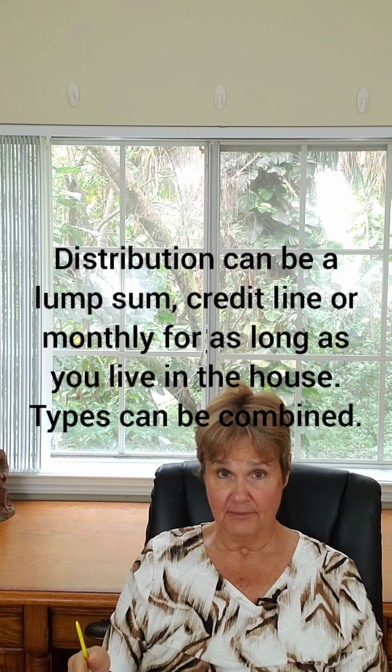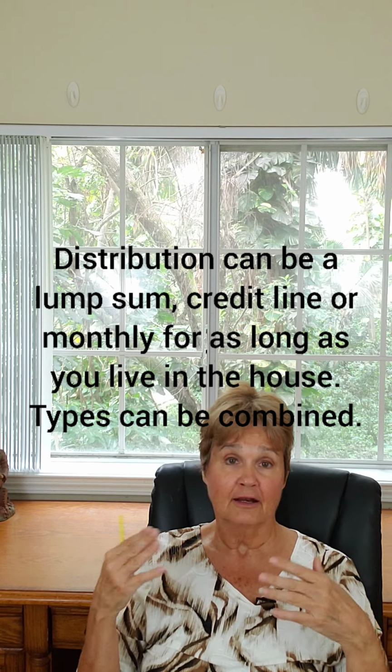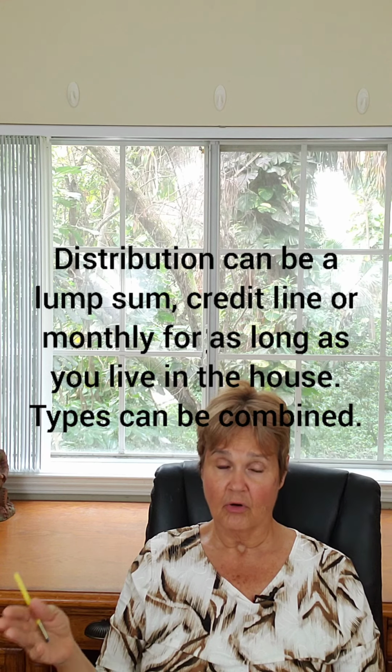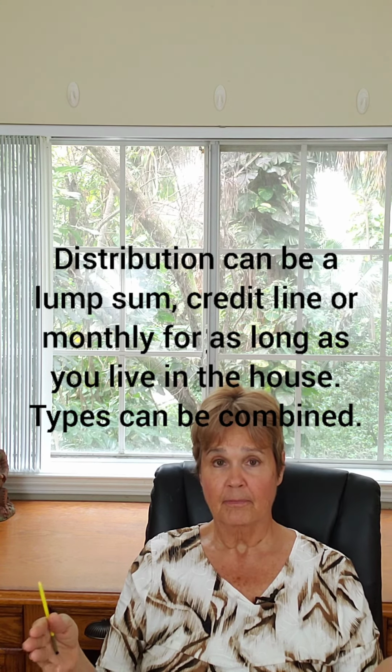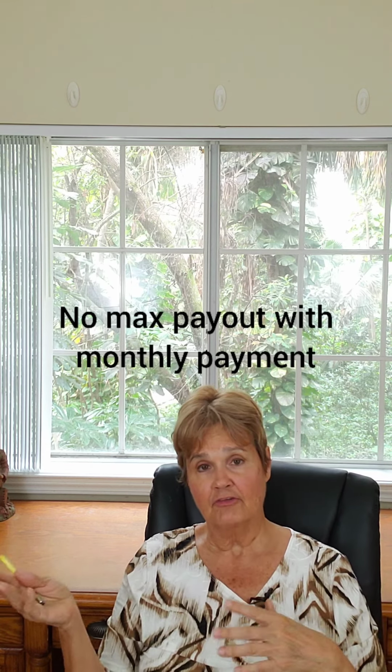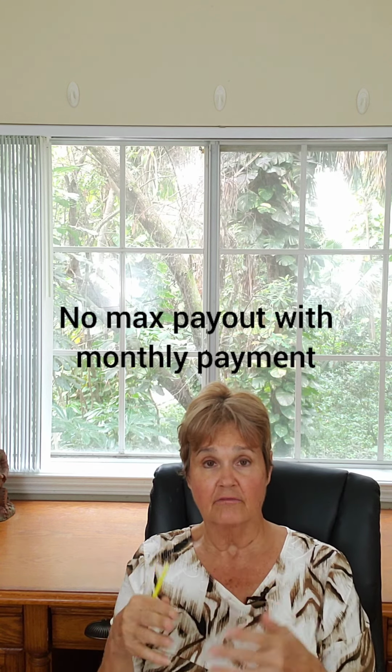So the amount of money also depends on the type of payout that you want. You can get a lump sum, you can get a credit line, or you can get monthly payments for the rest of your life or for as long as you live in the property. And so all those will determine how much they're going to give out. If you choose the monthly, there's no max. It'll be, okay, based on your life expectancy, this is what we're going to give you per month. But you could far exceed that if you live a long time and go past the life expectancy charts, like me.